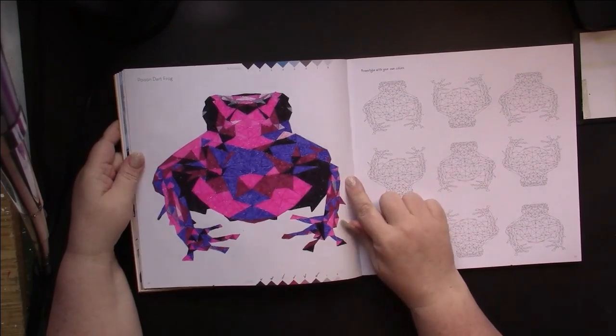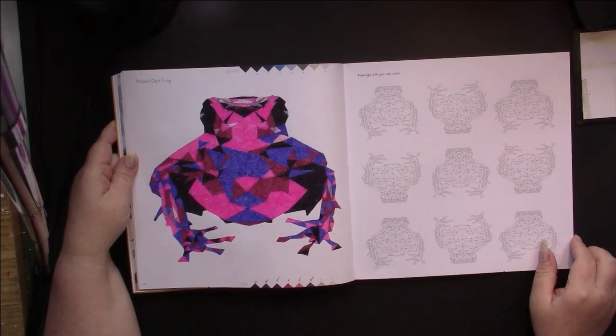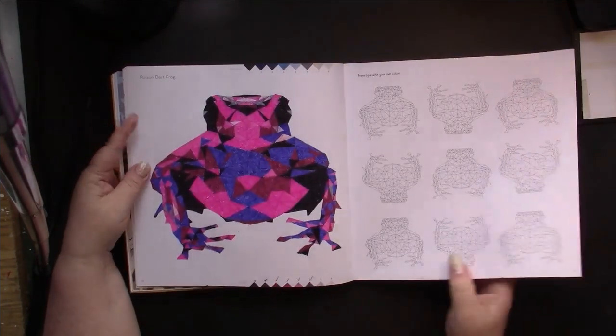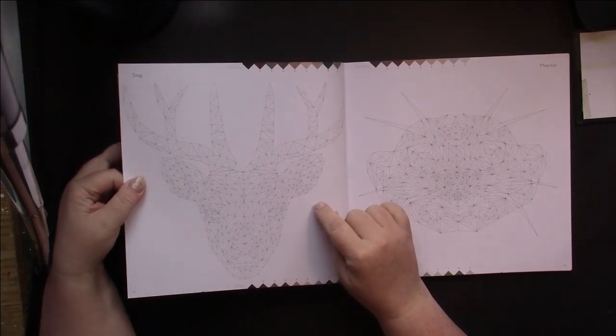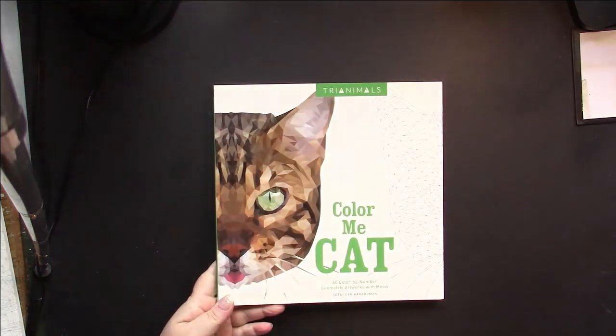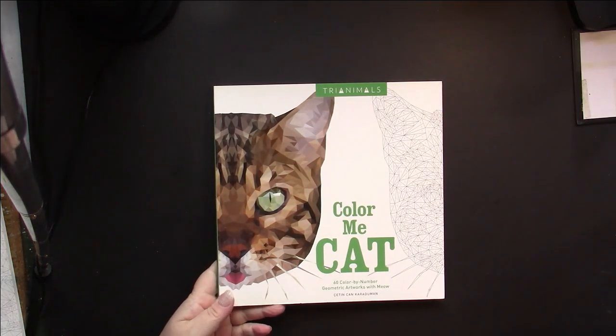Now, every now and then they have these pages like here where you can freestyle, use your own colors on them. That's not me, so I'll do this one in alcohol markers because I don't care about that. And the other 2 books in the series I have not done anything in. They are Color Me Cat and, you guessed it, Color Me Dog. I'm not a big fan of dogs, but coloring them pop art colors will be fun.